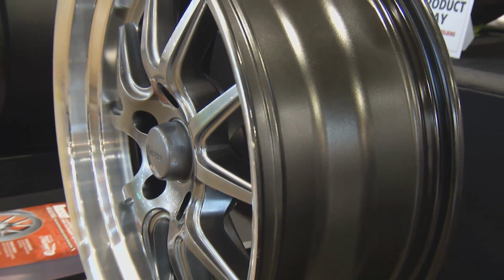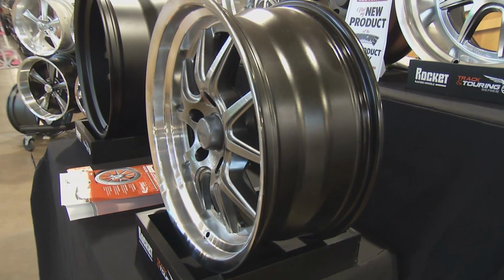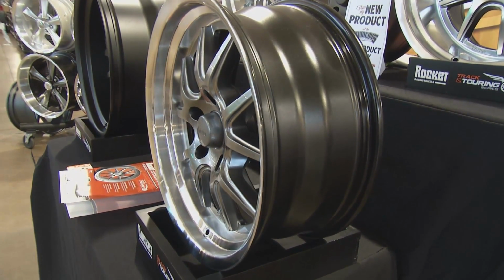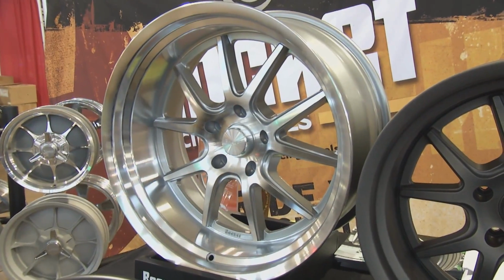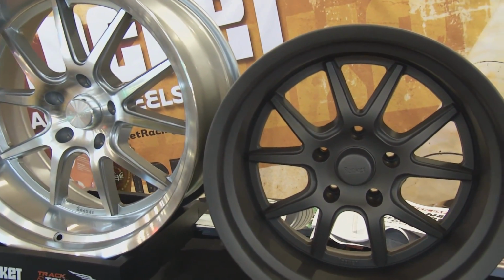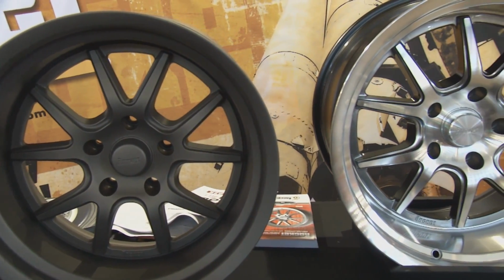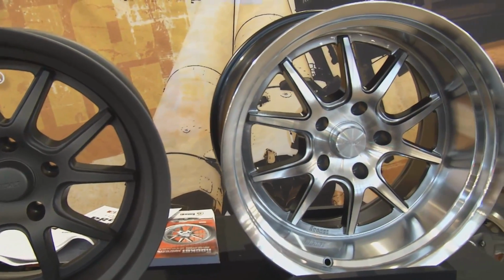In the history of Rocket, since we were founded, we've had a relentless pursuit of performance and innovation to try to deliver value to the marketplace and not just another wheel design. And the market has really known us for hot rod and muscle car wheels, and this is a new segment for us in the pro touring market.